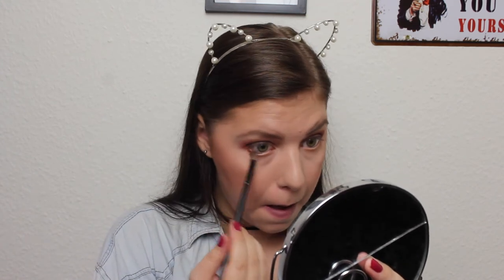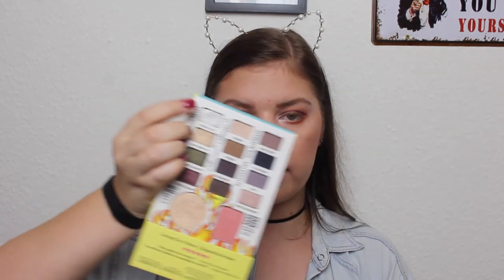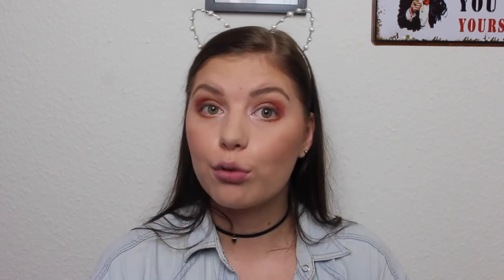Oh, I'm not done with that quart yet. I'm going to take the brown here and put that on my lower lash line as well. And then I went in with my Bon Jovi the Rockstar palette, and I went in with this white shade here and put that in my inner corner. I'm not done with it, but my camera cut me off again.